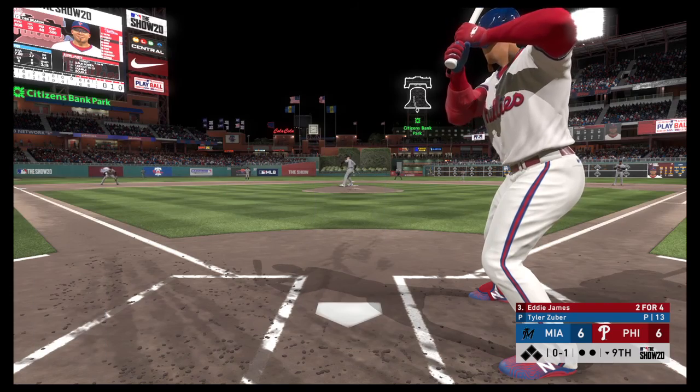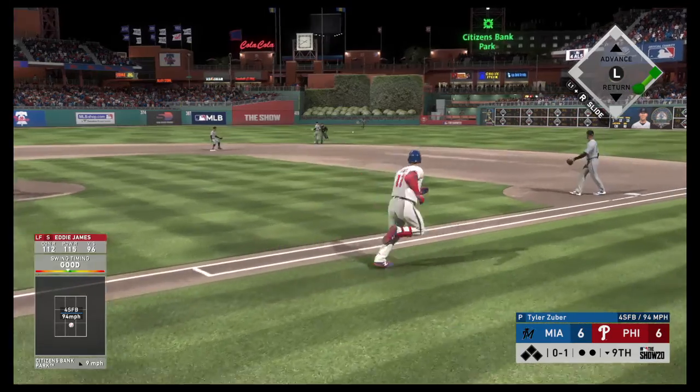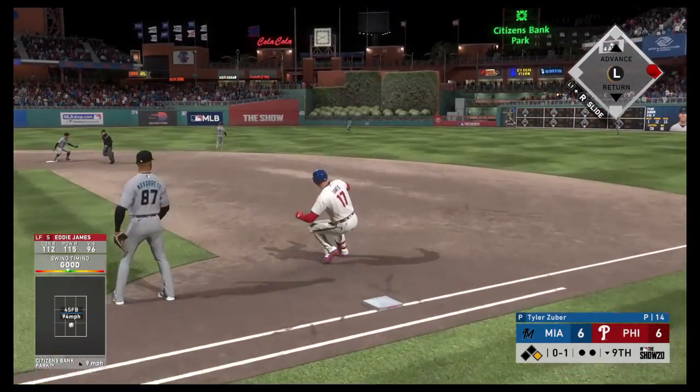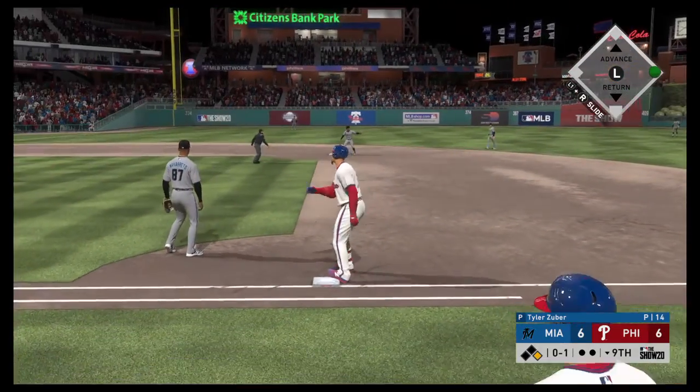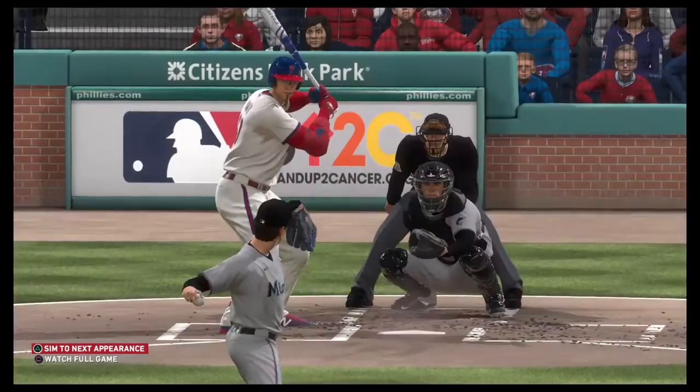Hey, let's go now. Drilled right back up the middle, and this is going to get through into center, so there's your possible winning run aboard on the leadoff single. Leadoff base hit to start the bottom of the 9th inning right here.